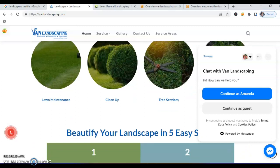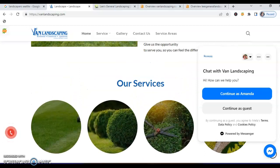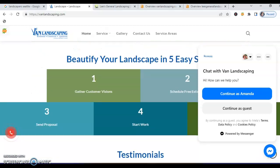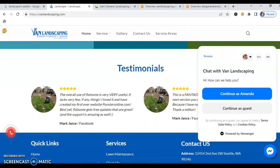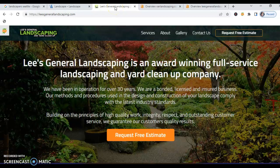Because when people are searching for your service, they're not going to type in "quality service" into Google expecting to find a landscape company. Okay, so then what I did is I went ahead and I pulled your top competitor site as well, and that's Lee's Landscaping. Now, immediately upon pulling up their site.